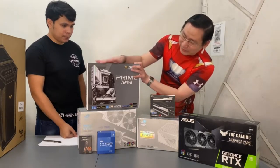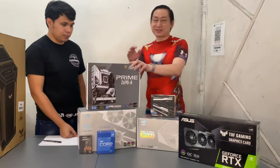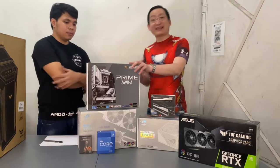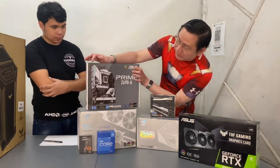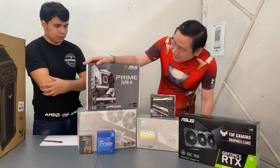So, pinili ko ito because this is one of the best choices din for all that I need, right? For all of my needs. Nandito na rin po, marami naman po siyang slots with the USB 3.2.